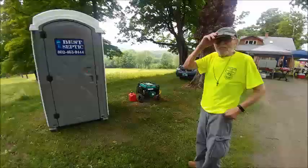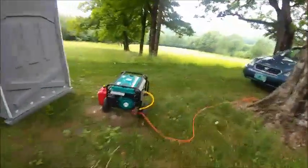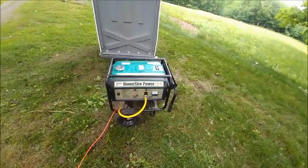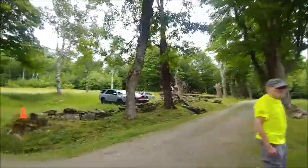It's a relatively quiet generator. Yeah, it is. Yeah. That's a baby. Anyway, a parking area up there.